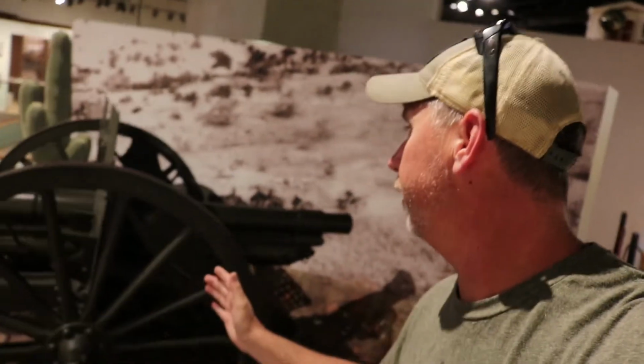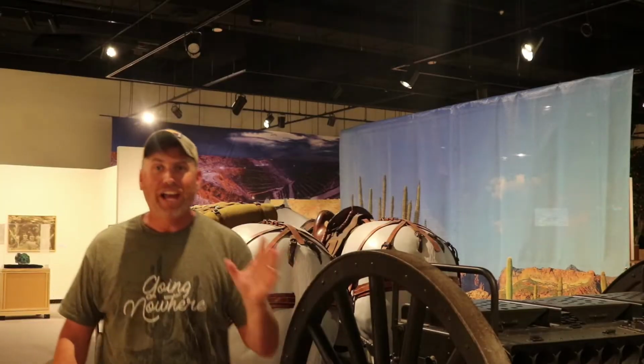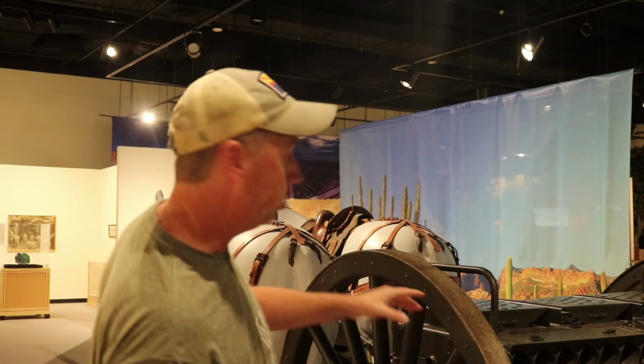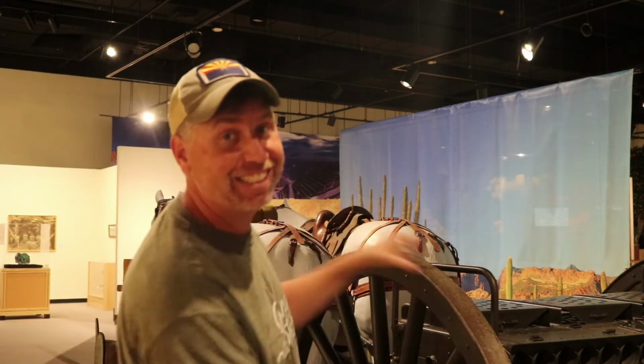The gun and limber weighed over 4,200 pounds. They had a horse and buggy pull this bad boy. Check it out. Check out this artillery right here. That gun needed 6 horses, not 2 horses. Maybe they just couldn't put enough in here. That gun I just showed you needed 6 horses to pull it. It weighed 4,200 pounds.